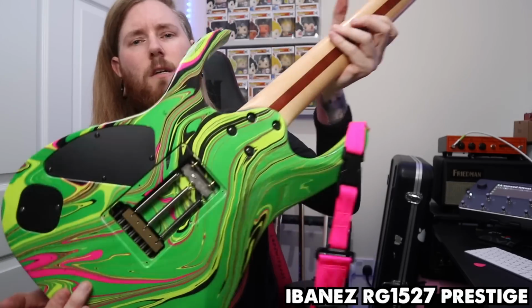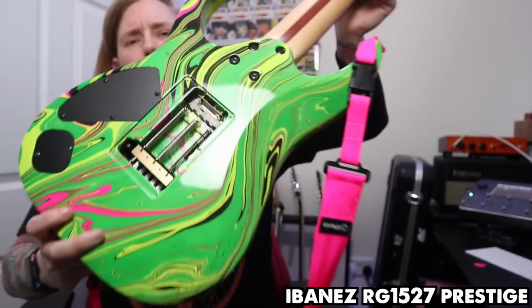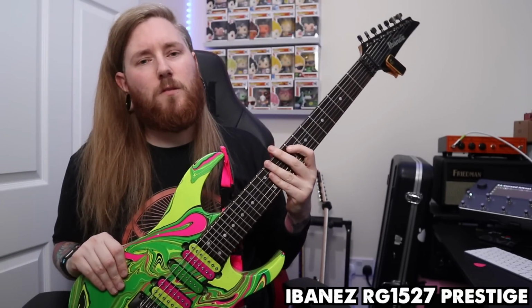I have also changed the brass block and the springs and the claw to be Fu-Tone ones as well, just to change the tone a little bit. So yeah, that's my RG1527.